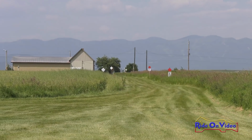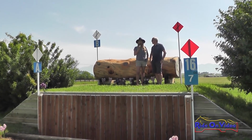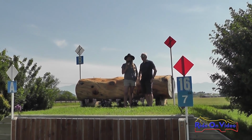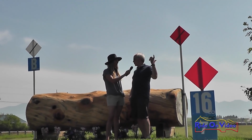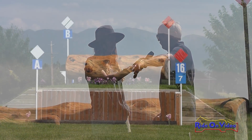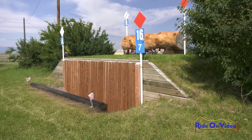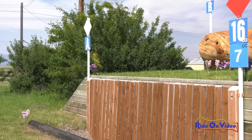Well, out here at the Normandy Bank, there's a little bit of changes this year as well, and Ian, walk us through those. Well, we've come from the big water that we've just looked at, and then the big long gallop, one table, and then we turn. It's a 90-degree turn into this Normandy Bank. So it's a 4-foot ditch, and then you've got about 1.10 meters to jump up onto the step. It's bounce step and then bounce over the log.